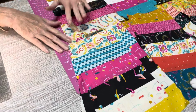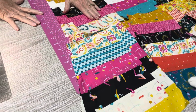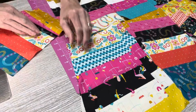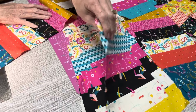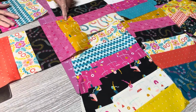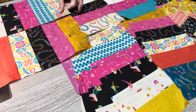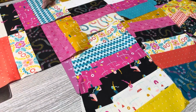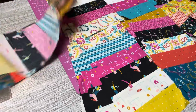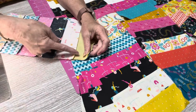The reason I break them off into stacks like this is I don't want to sew 2 of the same ones back together again. So I'm going to pick maybe this one from this group and this one from this group. They're 12.5 long, but I want them 12.5 tall too. So I'm going to take 2 of these and sew them like this. So I'm going to put them right sides together, line them up, and sew down this line.